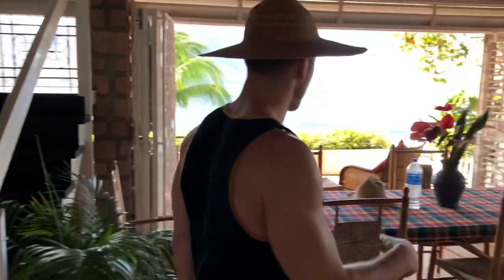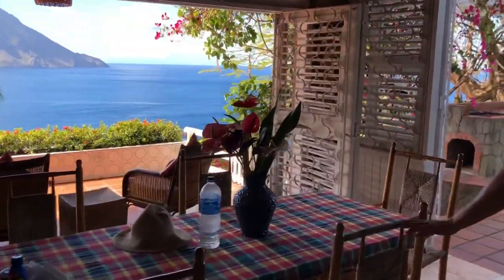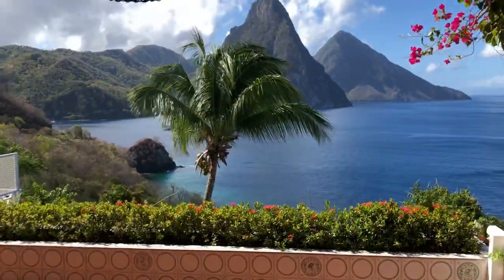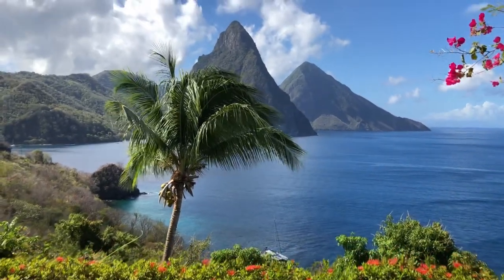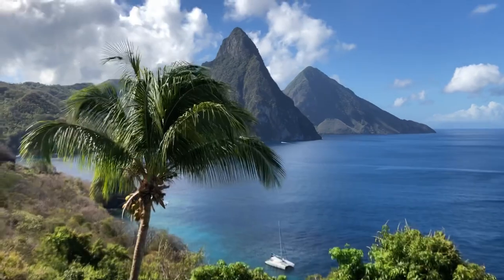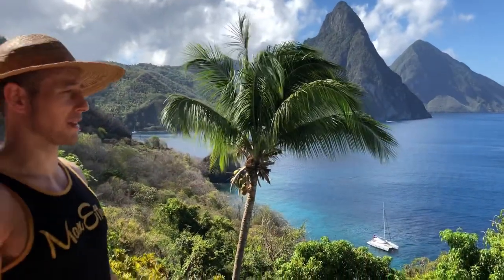So she mentioned the view. Come on and check out this view. Here's where we eat breakfast. And you have the pitons there in the distance. The pitons are the twin mountains of St. Lucia. And it's one of, I gotta say, probably one of the best landmarks in the world.